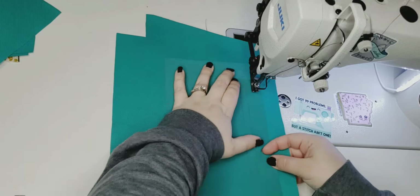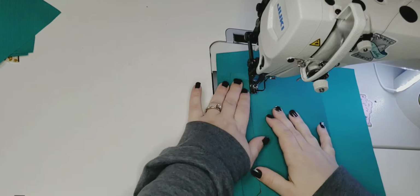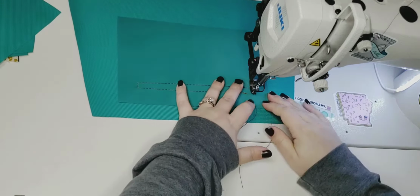So I've made it home and I'm starting to sew on the Sunshine Crossbody bags, and I'm starting off by prepping my interior zipper pocket.